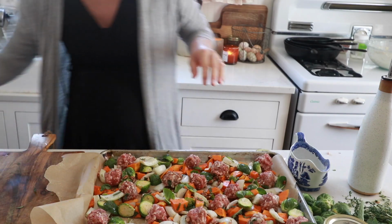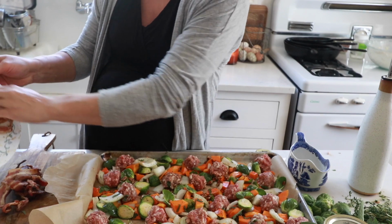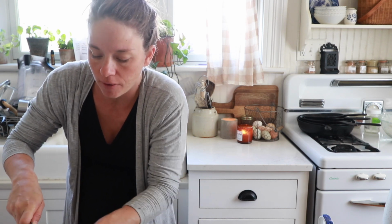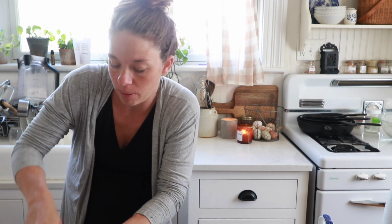I also have some leftover bacon from breakfast. I think that would be perfect on this sheet pan. The key with a meal like this is to use what you have. So whatever herbs you have, which right now I'm really loving sage and thyme. They have a fall feel to me. You could add some cumin. That would be very nice for fall. If you have leftover bacon, add it on.